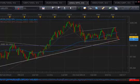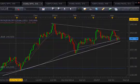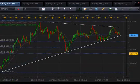Either risk dries up or it becomes severe enough that the dollar starts to play a role of safe haven, and it confuses and complicates this pair once again. More interesting for me, if I'm playing risk, is euro yen or pound yen. These are currency pairs that are not as troubled by their roles as safe havens or risky endeavors or carry trade. All right.